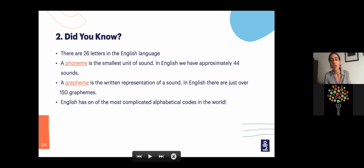Now, of course, you know, in English, there are 26 letters in the alphabet. We use those 26 letters to make approximately 44 sounds. And I just want to point out a word there that I would love you to know. It's the phoneme. Phoneme means the sound. So the sound ah, the letter A makes the sound ah. We call that a phoneme. It's that smallest unit, that indivisible unit of sound in the English language.